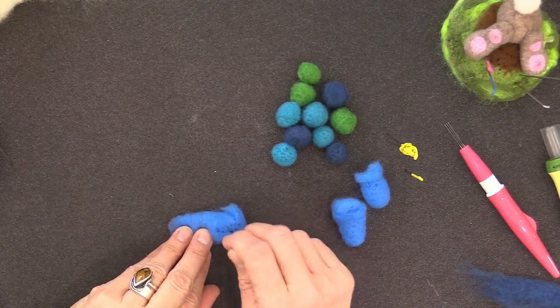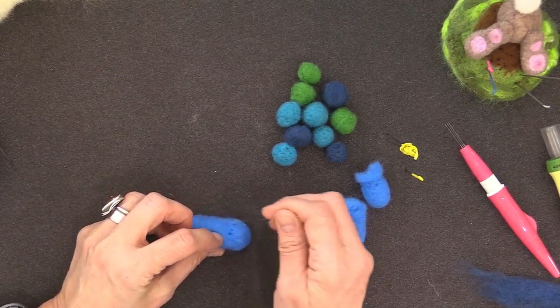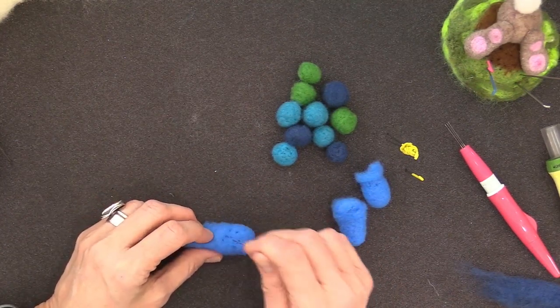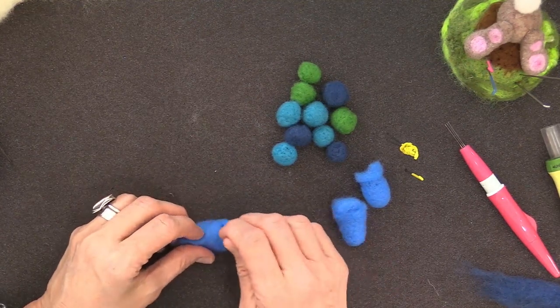Remember, needle felt to the middle. You could also just use a large bead. You don't have to make it like a leg. You could give them chenille stems. You could have a germ with long legs, anything you want. Your germ could be flat.